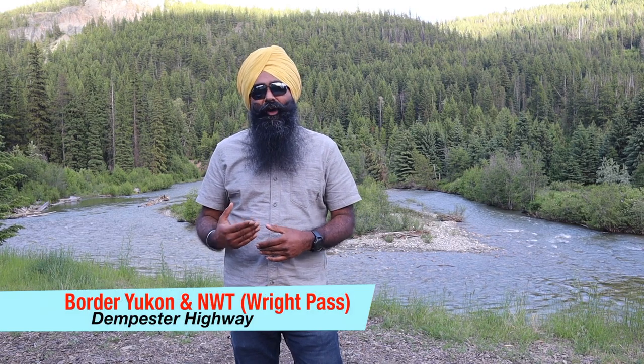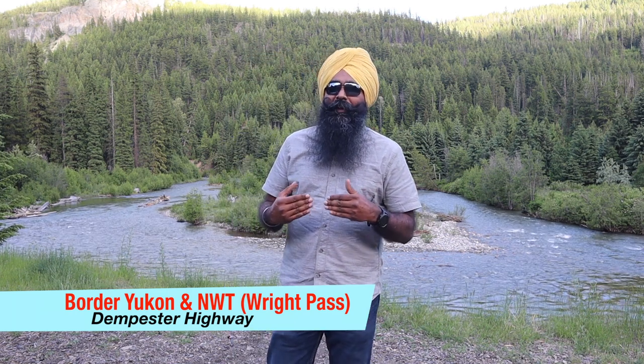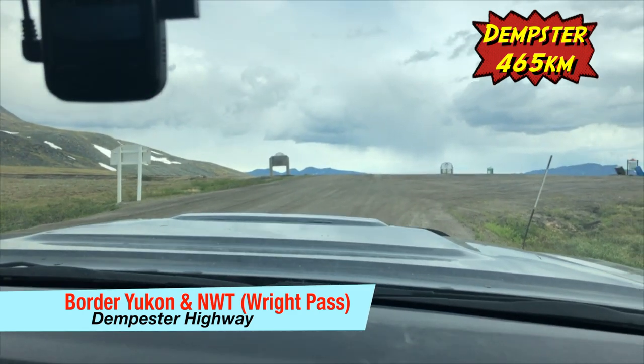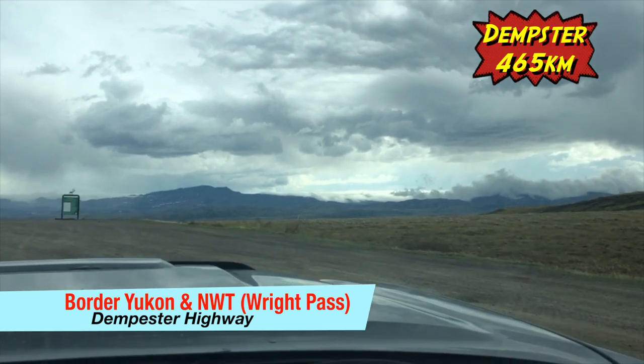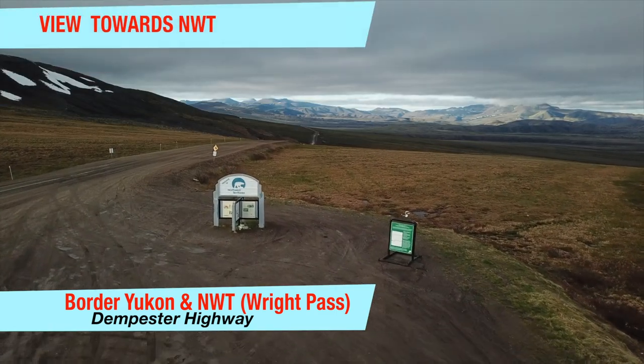Entering the Northwest Territories from Yukon, the border is on the Wright Pass. Now we are entering the Northwest Territories. This is called the Wright Pass. Here we are entering the Northwest Territories. Wow, it's beautiful. It's beautiful.